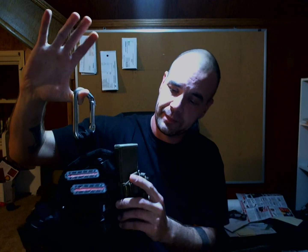So that's what I've got. That's what this little ring is. So this is my drop rig. You figure 90 rounds of 5.56, a couple with a flashlight and a little knife, and possibly an extra pistol mag. There aren't very many scenarios that 90 rounds can't solve.